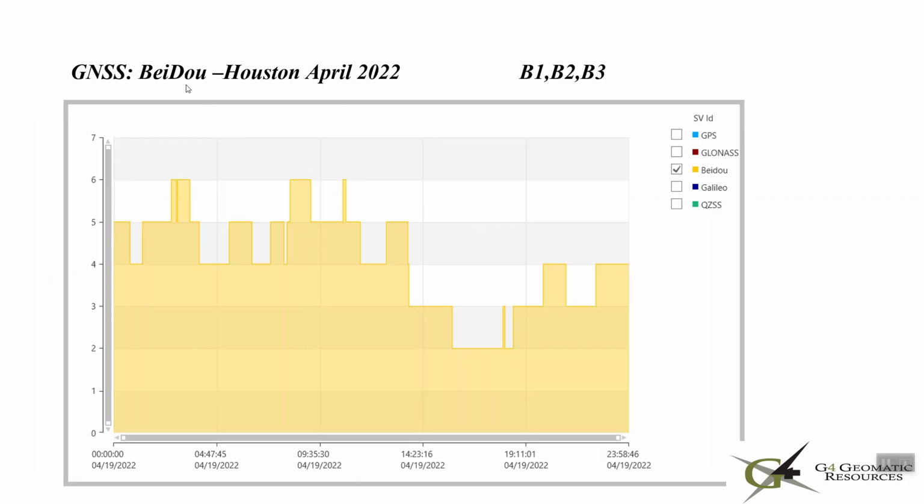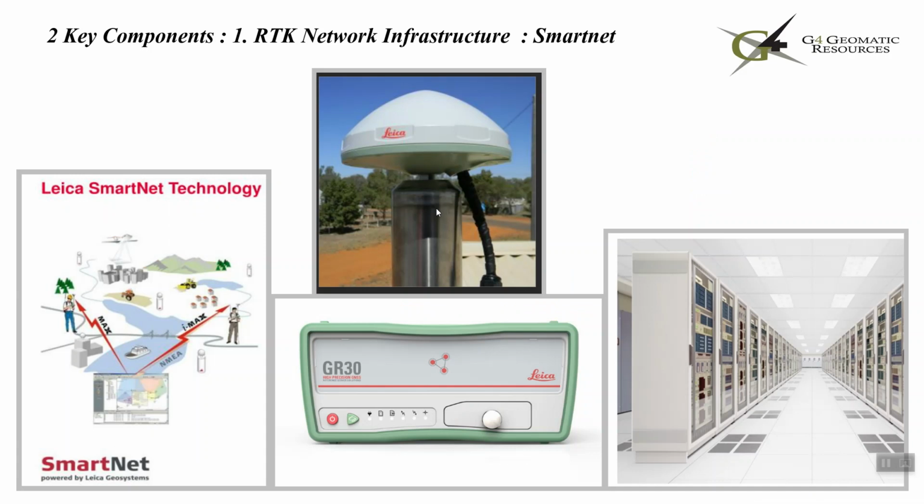And BeiDou is the Chinese system, so we can see anywhere from 2 up to 6 at any time. And they have triple frequency. Before, the iMAX solution wasn't incorporating the B2, B3. And this is one of the big changes: the triple frequency is now being incorporated in the iMAX solution using the Chinese. So once again, when we have an RTK rover in the field, there are 2 key components. You have the RTK rover itself, and the network it's working off of. So let's take a look at the network.